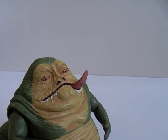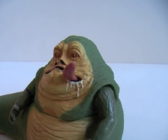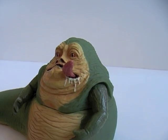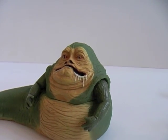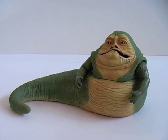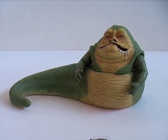It's a great idea, and that feature is actually unique to this Jabba. And it's nice that you can remove it, yet it not being there still doesn't look out of place. So you've got a couple of different display options there. So that's Saga Collection Jabba.